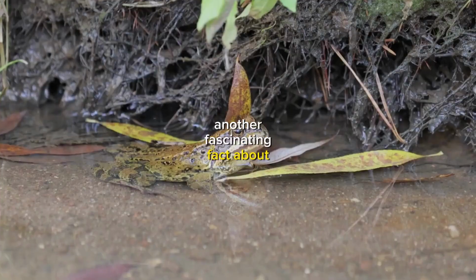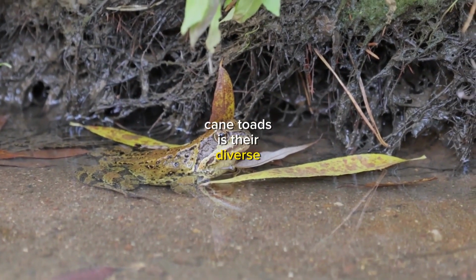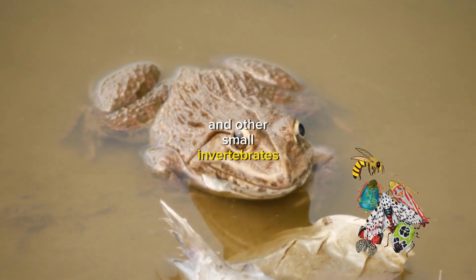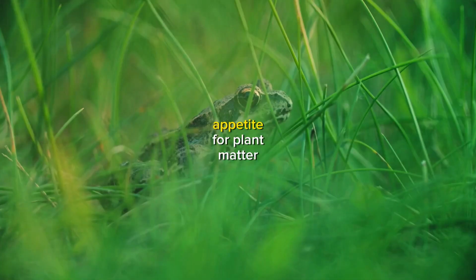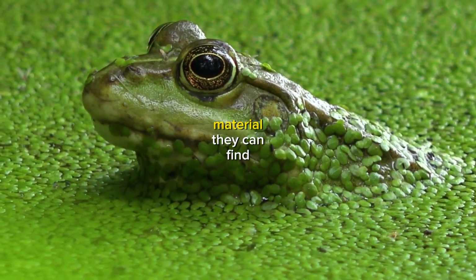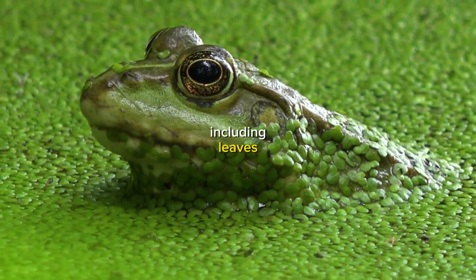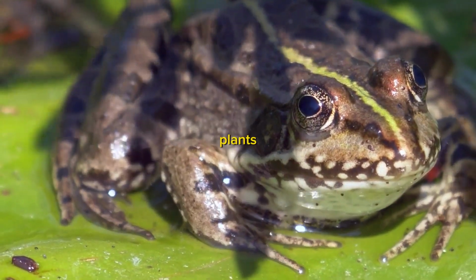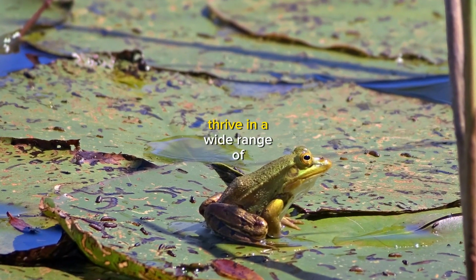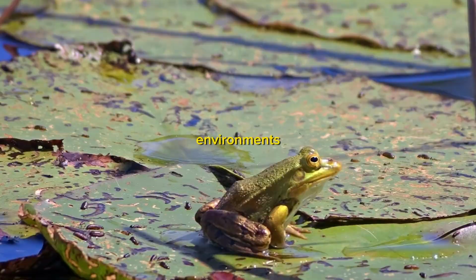Another fascinating fact about cane toads is their diverse diet. While they do feed on insects and other small invertebrates, they also have a surprising appetite for plant matter. In fact, some studies have shown that cane toads will eat just about any plant material they can find, including leaves, stems, and even poisonous plants. This diverse diet has helped cane toads thrive in a wide range of environments.